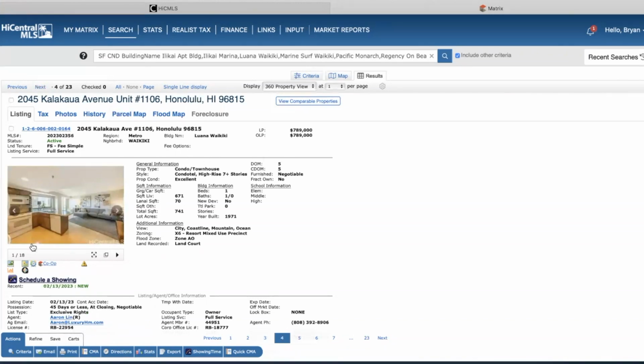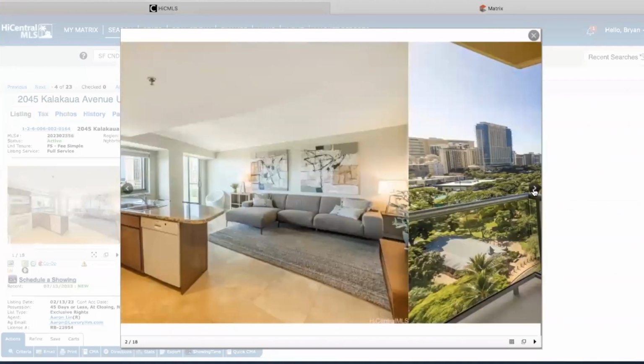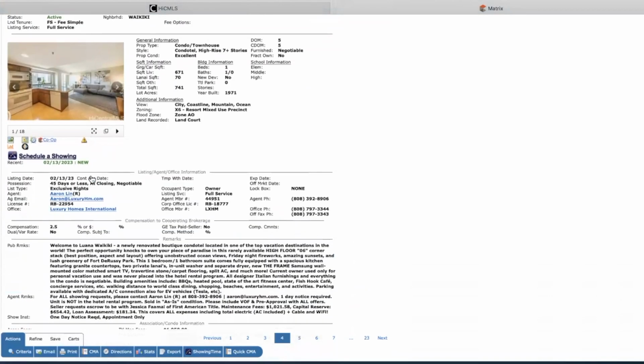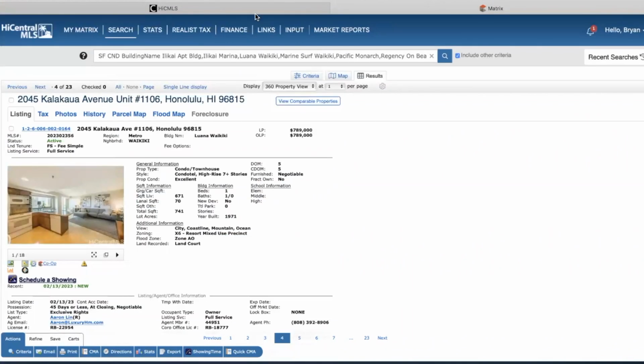And the next unit is priced at $789. This is a little higher floor, has a better ocean view, as you'll see in just a moment. There you go. Another well-maintained unit, except just note that here fees are quite high, $1,858, but it does include electricity, cable TV, and internet.